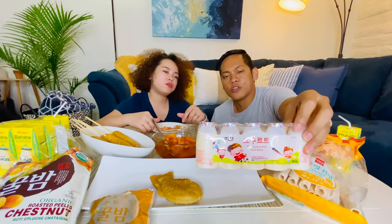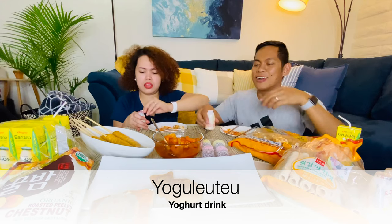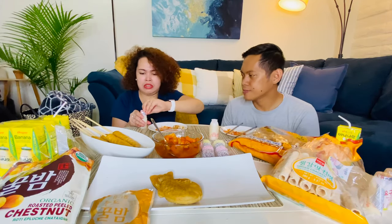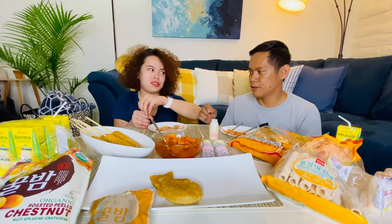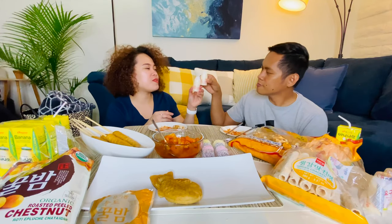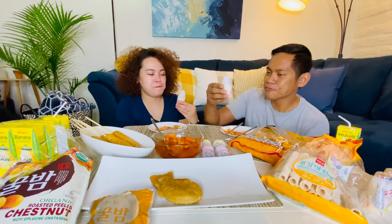But that was it. Last one. Yay. I don't know if it's the same taste as yakult. Wow, it's tight. It's harder than I thought. Which is good. Okay, got it. Strong, independent woman. All right, let's. Cheers. It's just the same. It's the same taste as the yakult.